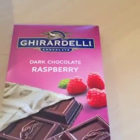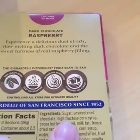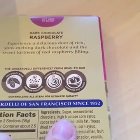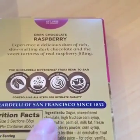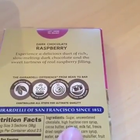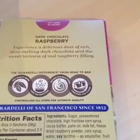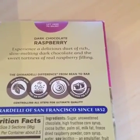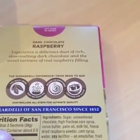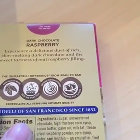So the Ghirardelli, let's take a look at that one on the back. Compare ingredients. So we've got sugar again as the first ingredient, not chocolate. And then we've got chocolate, fortunately. High fructose corn syrup is next. So the high fructose corn syrup, that's the most refined type of sugar possible. It really spikes your blood sugar when it hits you there. So not nearly as great as just the cane sugar.